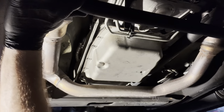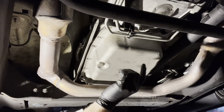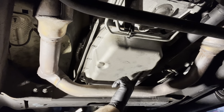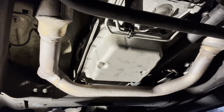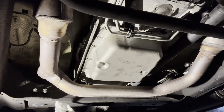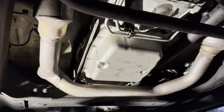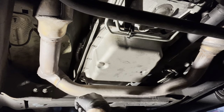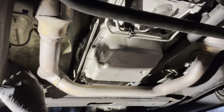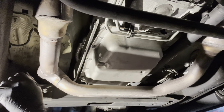All right, we are under the vehicle, so here's the transmission pan. There's a little magnet on the inside that we're gonna inspect once we get this down, and that'll be, besides the transmission fluid color, an indicator of the health of the transmission, how much metal shavings or clutch material filings, anything that's magnetic will stick to it. So we'll get an idea of how much wear we've got so far.